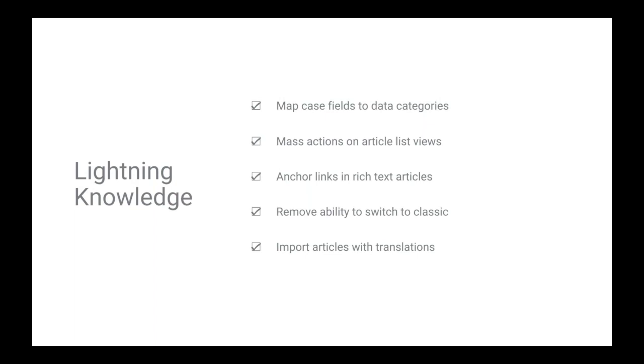And you can import articles with translations, and you can specify the record type of the master article and its translations from the import tool, all in one go. So actually, if you're using translated articles, that should speed things up a bit.